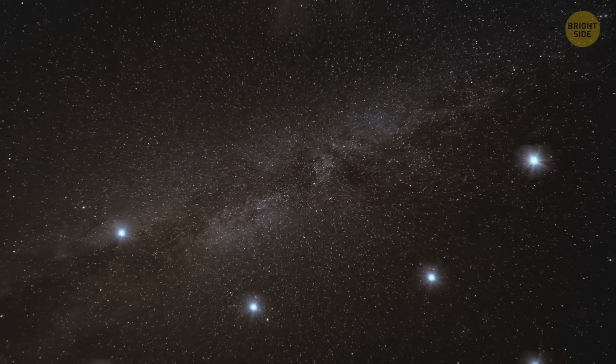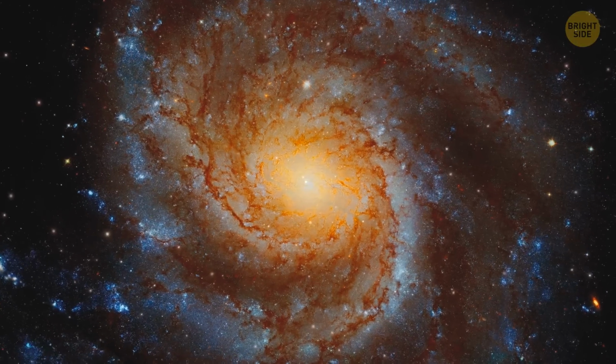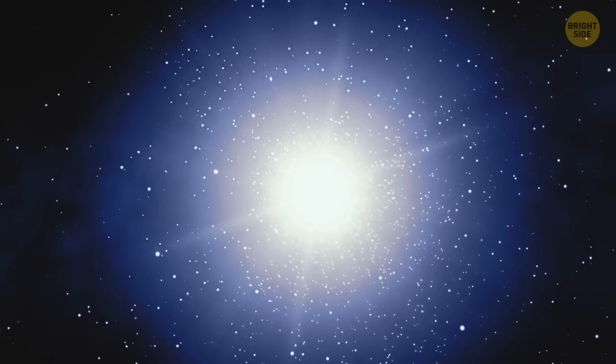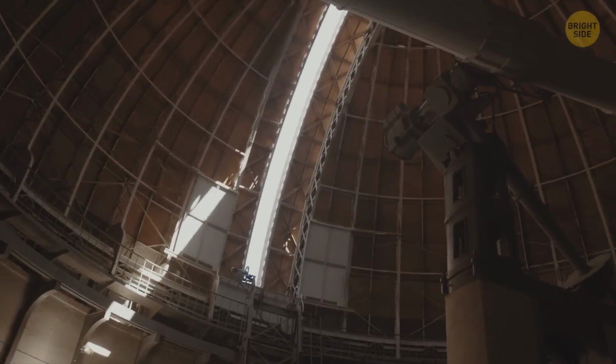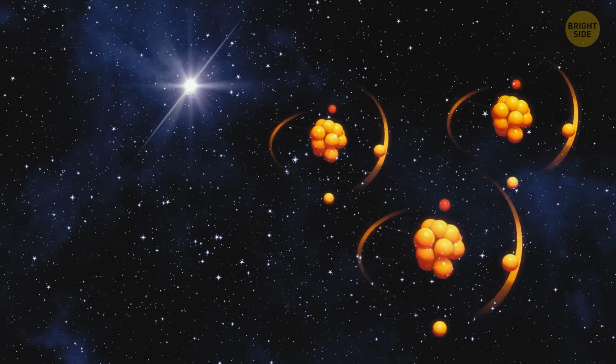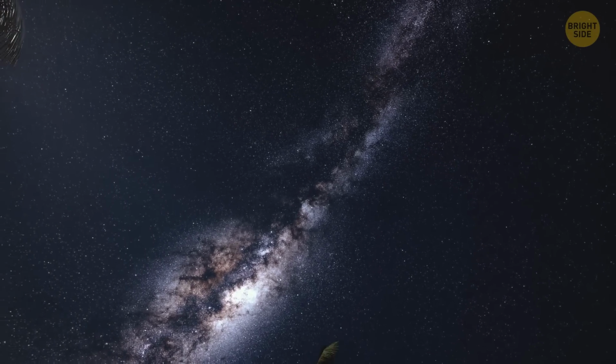Anyway, back to our star, the Wanderer. The main issue with it was that it was moving against the direction in which most stars travel around the center of our galaxy. Even more bizarre, it consisted of totally different star stuff. Astronomers managed to identify its composition. The star was made up of heavy metallic atoms. At the same time, most of the other stars consist of way lighter elements.